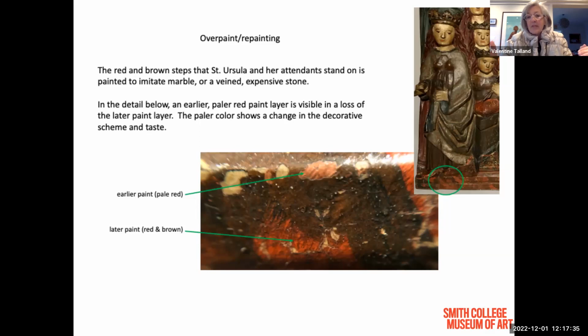But at a later time, somebody repainted it in what's called a faux bois or faux marble pattern, trying to make it look fancier than originally. So clearly it's an indication that somebody cared a lot about this piece and wanted to make it look kind of special, more special. Next slide, please.